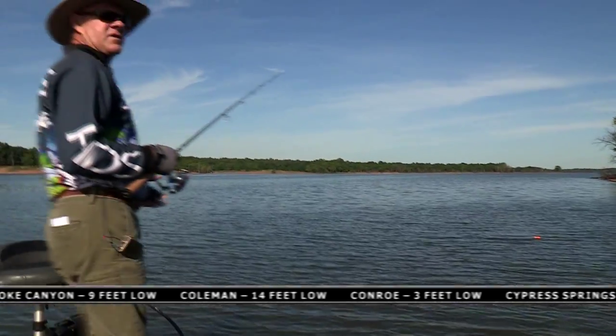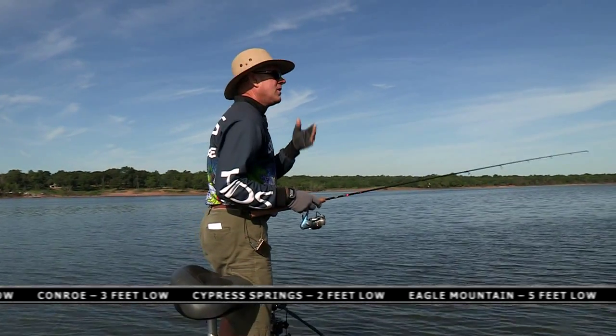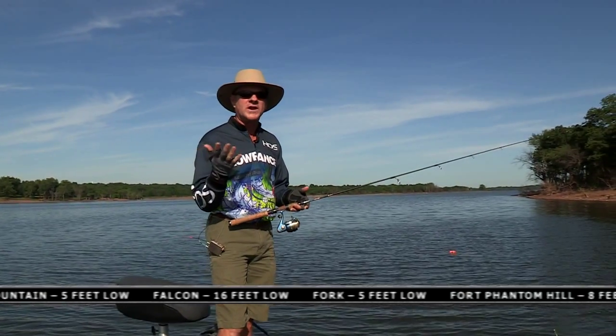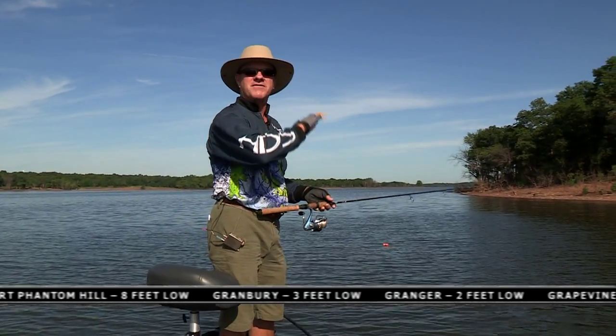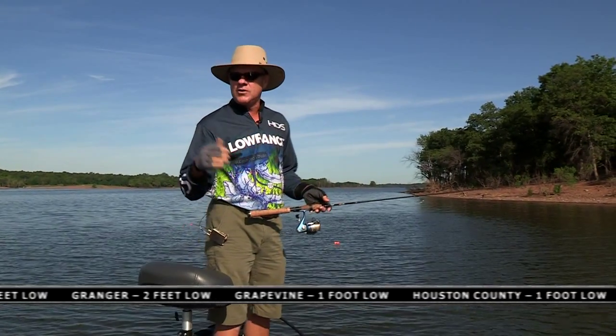One of the interesting things about Fort Gibson is that the crappie will stay shallow pretty much all summer long. Now, the water temperature here is about 82 degrees at the surface. Of course, it's been hot already this season. That marker buoy is marking a laydown log. George put it right on a log in about 5 feet of water, and these fish will relate to any cover you can find. Use your sonar.